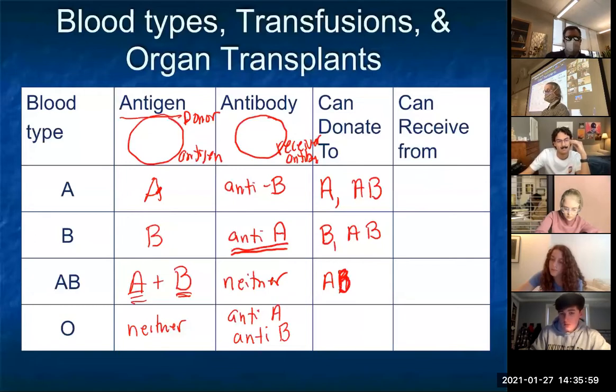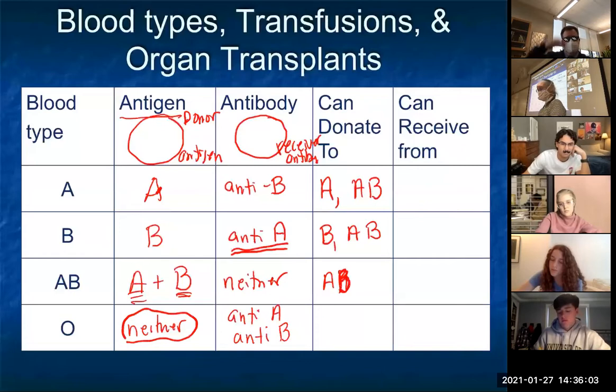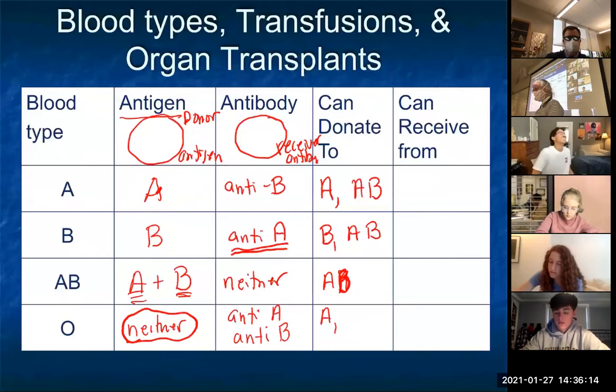So let's look at O. So O doesn't have any antigens, so it doesn't matter what antibodies are in the receiver because they're never going to agglutinate. So O can give to A and B and AB and O.